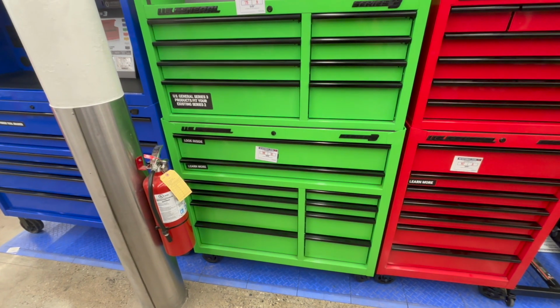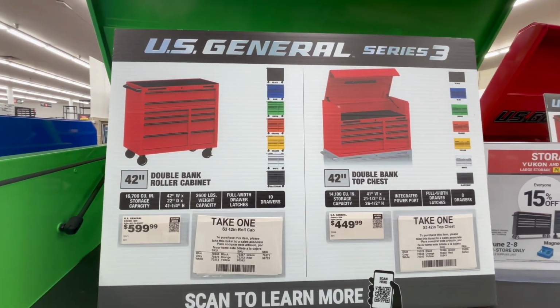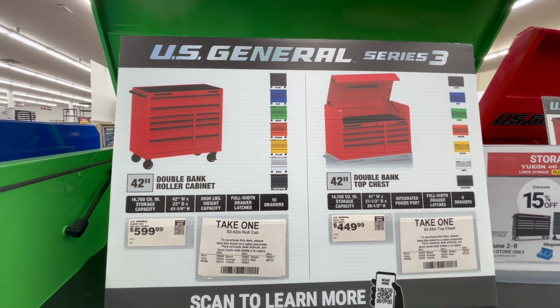All right, next up, we'll take a look at the 42-inch roll cab. So this is also $600. So same price as the 56-inch top chest.